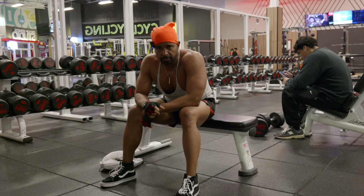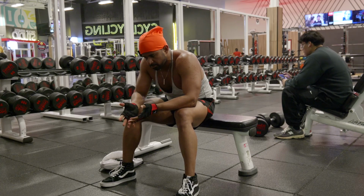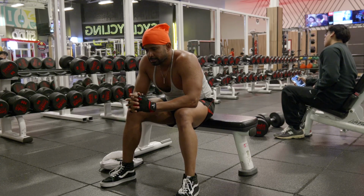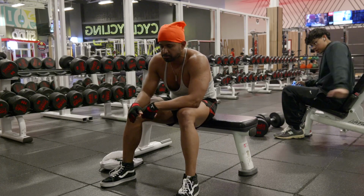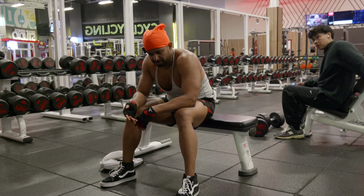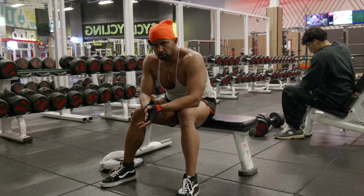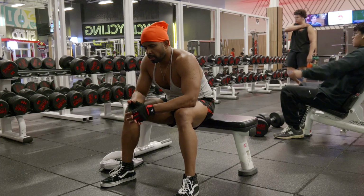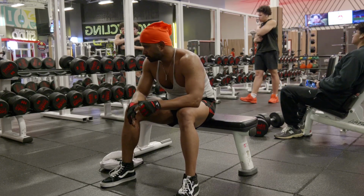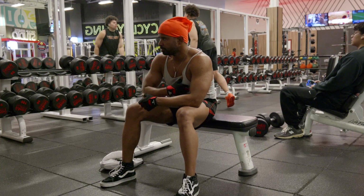While finishing the set, I can leave the weight at the back, or I can leave the weight at the front. It depends. Leaving the weight at the back is much easier, but I want to complete my set. I don't want that last rep to not be counted. That's why I bring my weight forward. But do whatever is safe.